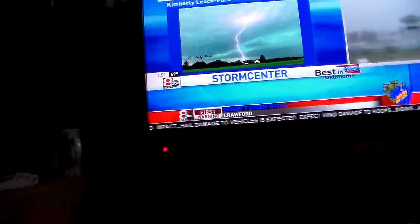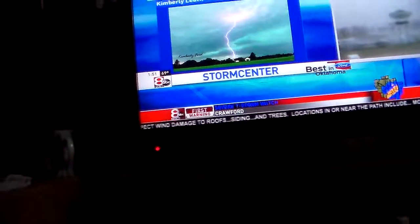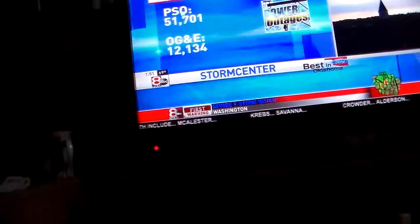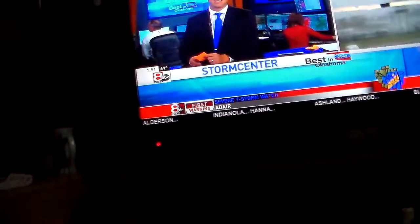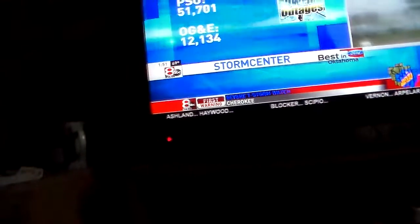But those crews, boy, they work hard in getting that electricity back up for you. So please rest assured that they are working hard, PSO, OG&E, to get the power back up for your area. We have 2 numbers to share with you, and this is the latest number coming in from PSO on power outages, the latest number coming into our newsroom.